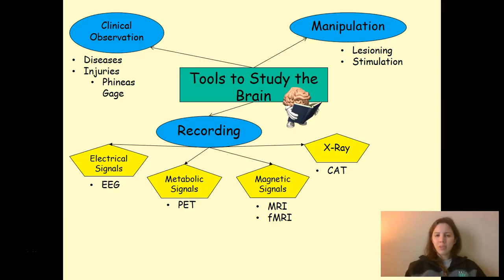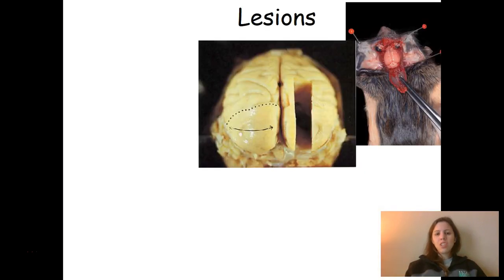A newer way of studying the brain, but still older, is through manipulation. And there are two ways that you can manipulate to study the brain. You can lesion it or you can stimulate it. So lesioning is when you remove part of the brain to see what happens with someone's function after they remove part of that brain.